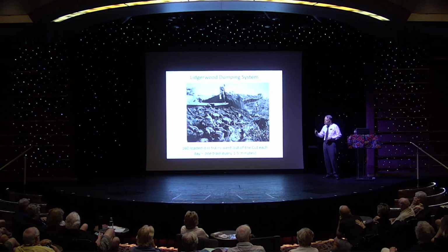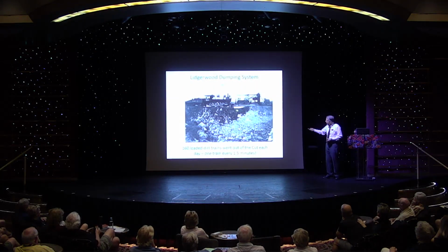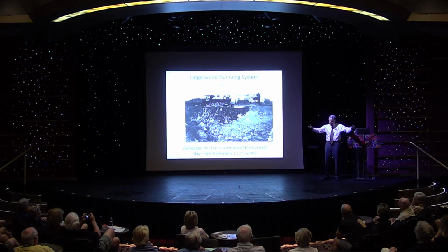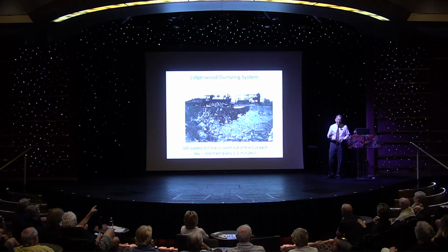These people were just so expert at improvising. And then another train would come along with a blade and push the dirt away from the tracks. And after a while, they'd just pick up whole sections of tracks, move them over next to where they used to be, and repeat the process over and over and over again. So they got really good at excavating and moving the spoil.